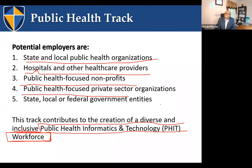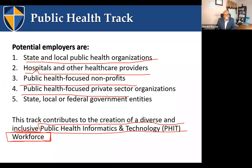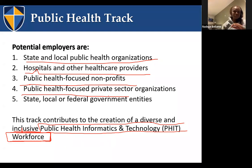What do you think, Nadej? Well, I wish I could start it today. That's what I think. Yeah, it's high demand, and I feel like there's not enough people who want to do this job, and there's not enough people doing it, especially if they transition from paper to technology. So I feel the need is really urgent.